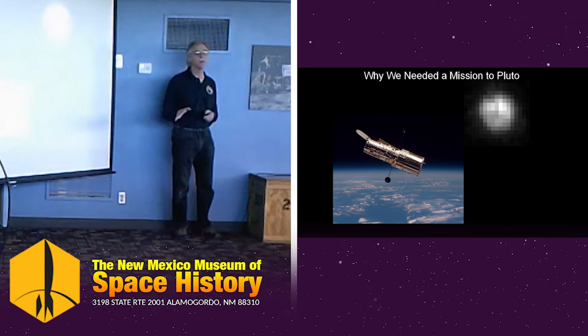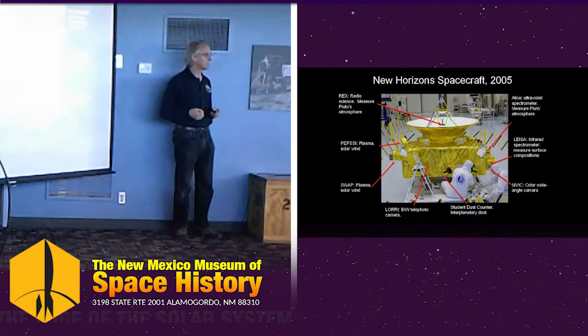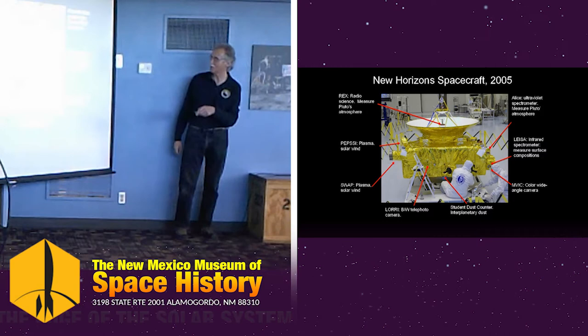And so we built this spacecraft. NASA funded this spacecraft in 2001. This is in late 2005, just as it was being ready for launch from Cape Canaveral. You can see it's a very small spacecraft. It's about the size of a grand piano. You've got people here for scale. And it's bristling with instruments.